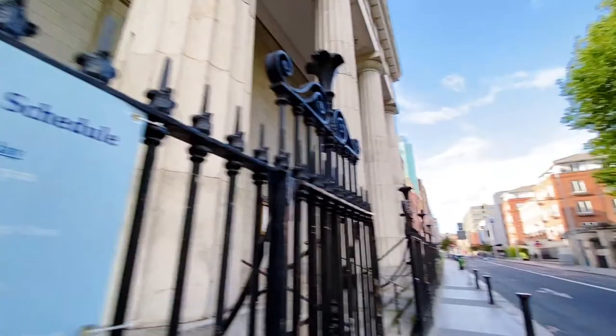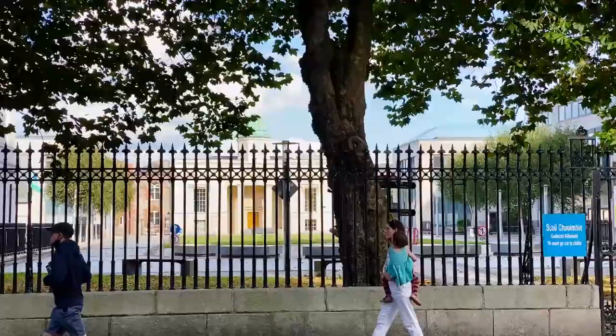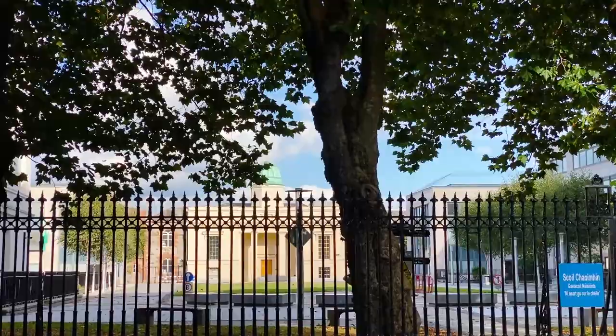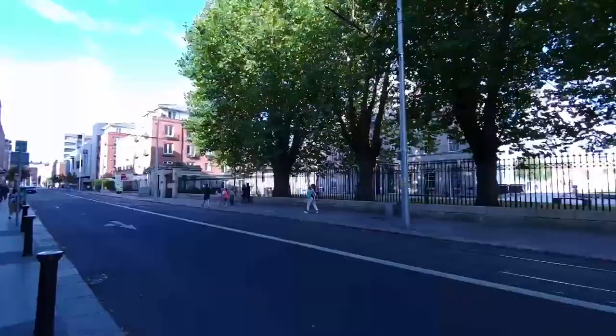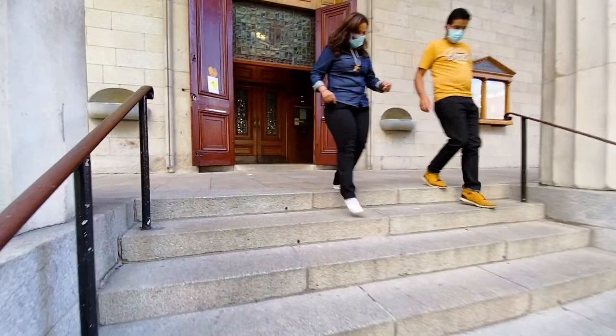And what is this nice little building over here? Look at that. Any Dubliners, let me know what building this is. How many churches are there in Ireland? I don't know yet. Let's walk into the Pro Cathedral.